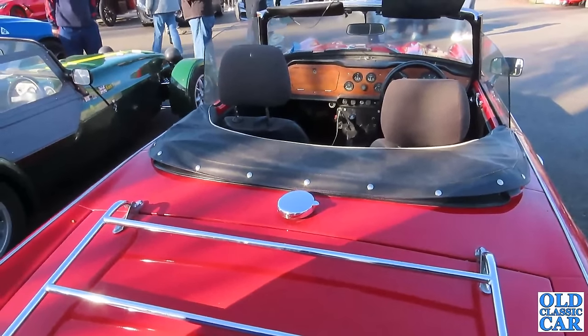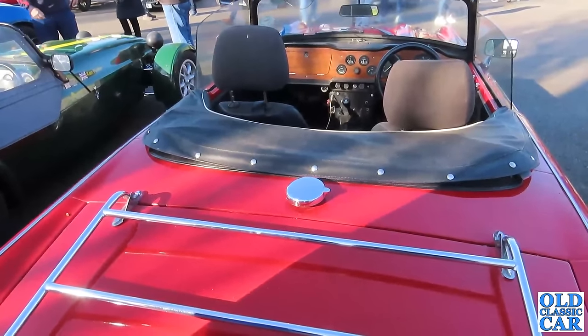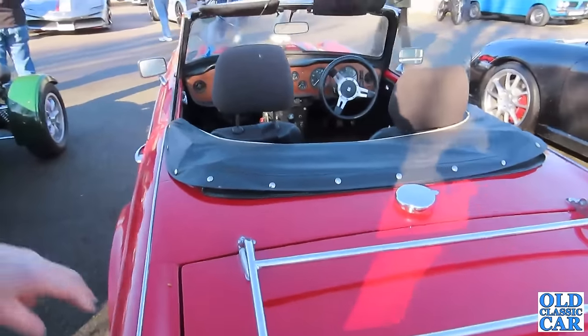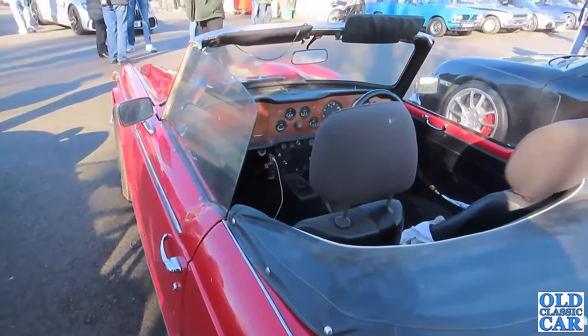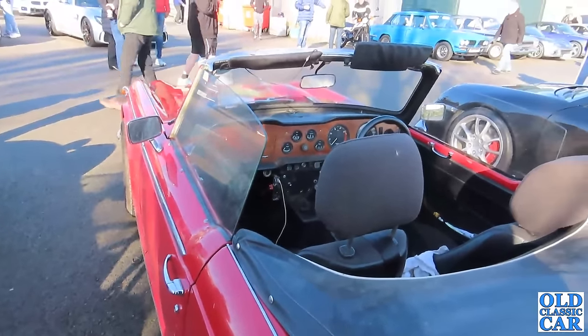Because the US spec cars were all on carbs, weren't they? Yes, I think so. Well, this has got SUs on, not Zenith. Has it? Double or triple? Oh, lovely. Yeah, I do like these. Oh, you've got a pair of them, have you? I've got six as well, with carbs on. With a bit of tweaking you can get the power up to the same as the fuel injected cars anyway, or higher.